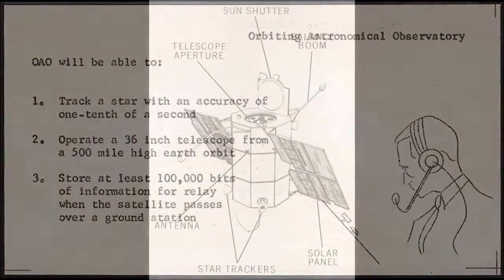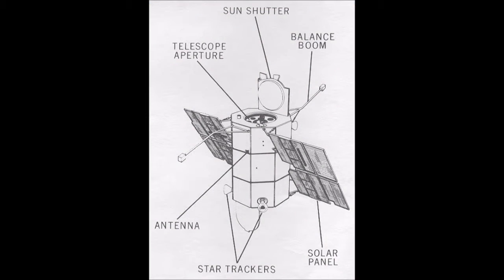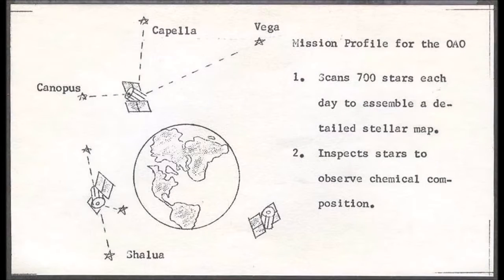The first OAO was launched successfully on this date in 1966, carrying instruments to detect ultraviolet, X-ray, and gamma-ray emissions. However, before the instruments could be activated, a power failure resulted in the termination of the mission after 3 days. The spacecraft was tumbling out of control, such that the solar panels could not be deployed to recharge the batteries that would supply power to the electrical and electronic equipment on board. Success came with the launch of the OAO-2 nearly 2.5 years later.